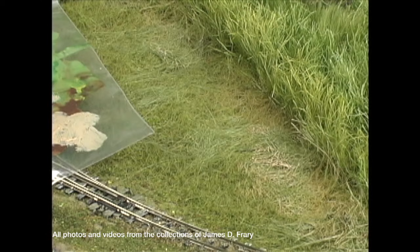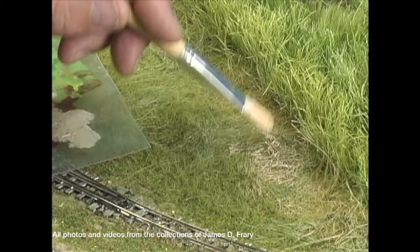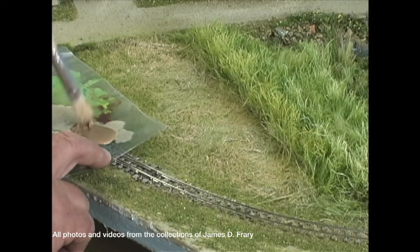I put the static grass in so that it would look like stubble on the ground, stubble of the plants where they'd been cut. But by taking the paint and pushing it onto the tops of this stubble, I'm knocking a lot of it over, and I really don't care about that, because this stuff would have been walked on and trampled down by the ox carts and the workers in the fields.